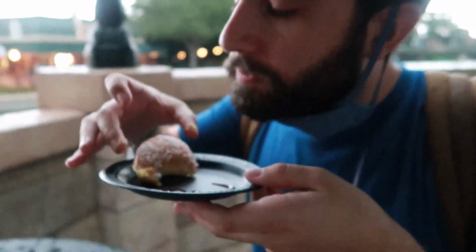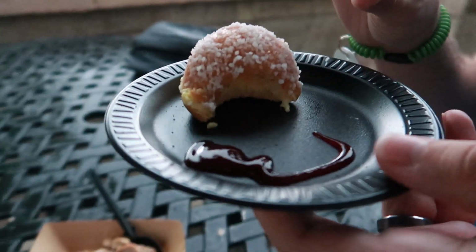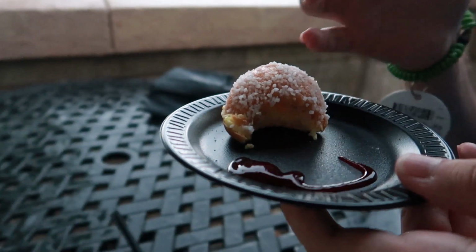Oh my God, really good. So it's like brioche with a cream raspberry filling, raspberry sauce, and all sugar on top. There's napkins in my pocket, by the way.